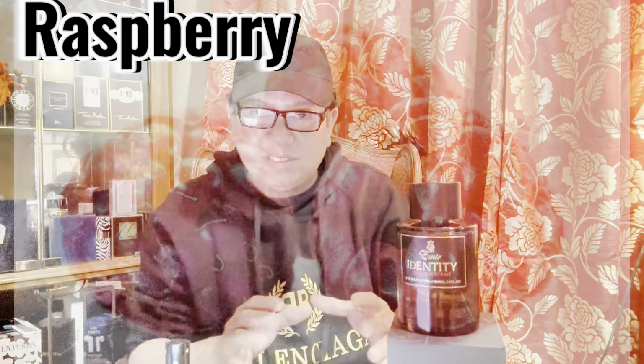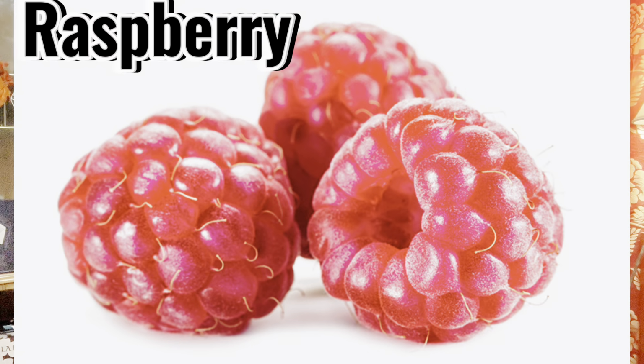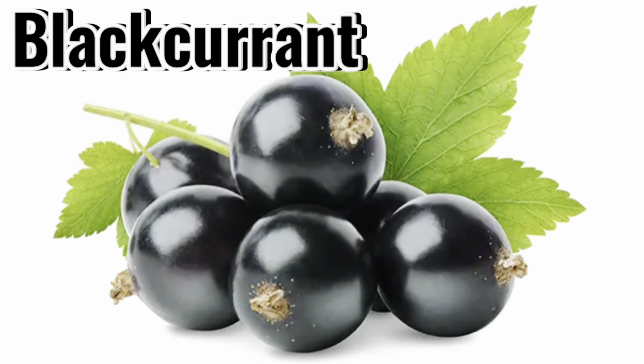The citruses from Portrait of a Lady are just very minimal. They don't even add an ultra freshness to the composition. Unlike the Identity Unique Portrait, where upon initial spray, I can already smell the berries, the beautiful ultra freshness of the berries. Along with the Turkish rose, the blackcurrant and the raspberry here at the Identity Unique Portrait are really juicy. I wouldn't say it's sour or tangy, no, but it's really juicy and fresh, but not as fresh as those high heat summer fragrances.